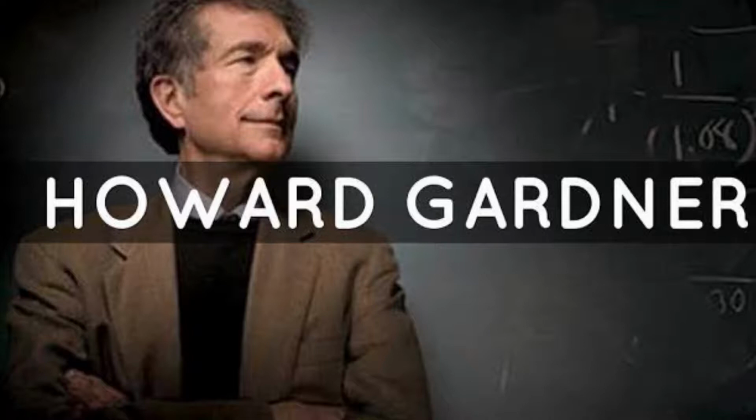Howard Gardner is a developmental psychologist best known for his theory of multiple intelligences. He believed that the conventional concept of intelligence was too narrow and restrictive, and that measures of IQ often miss out on other intelligences that an individual may possess. His 1983 book, Frames of Mind, outlines his theory and his 8 major types of intelligences.